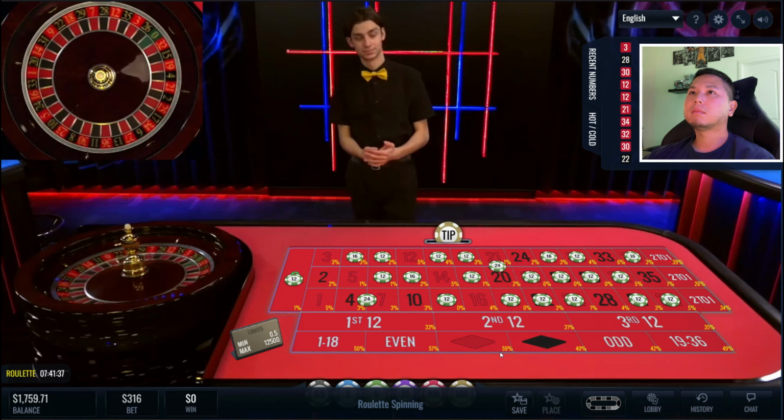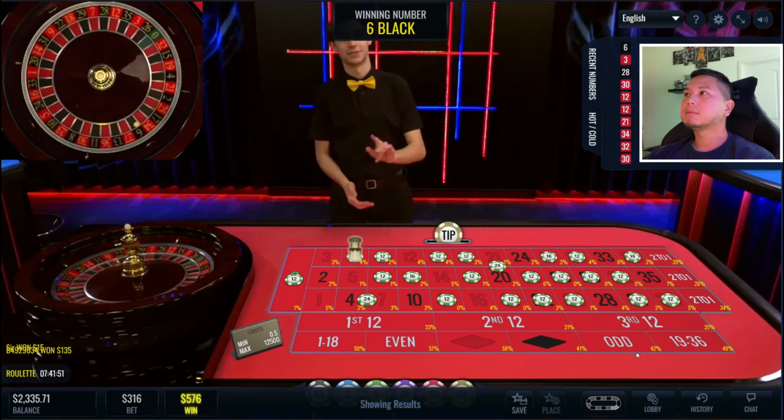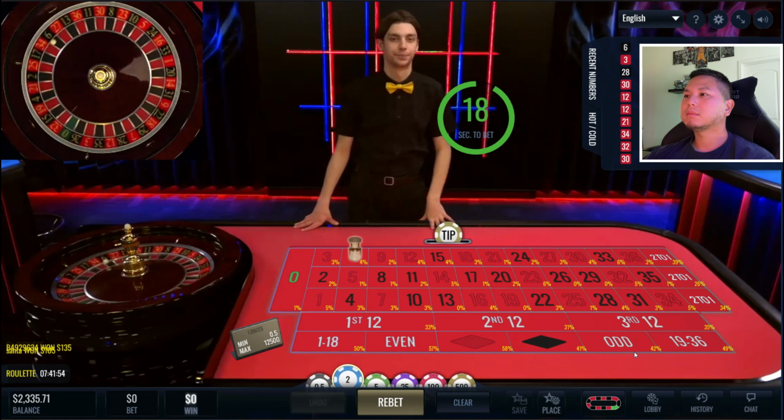Stop. Alright. We get our winning number, which actually is my favorite number. That is number six, black. A low even number. And it becomes one of the hot ones as well. We have made this spin now.